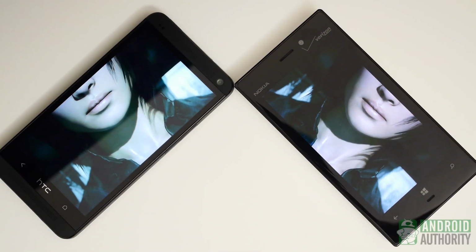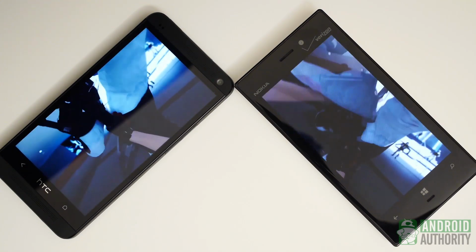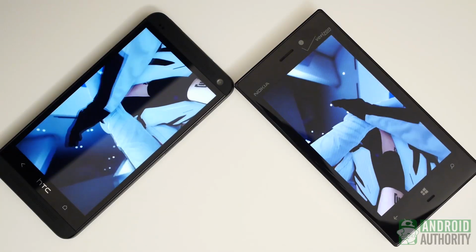How much do you want out of your smartphone screen? Those wanting super high performance can look to the HTC One for all their needs. Just don't count the 928 out, as its specs are more than adequate for everyday use.